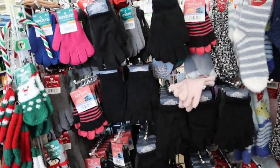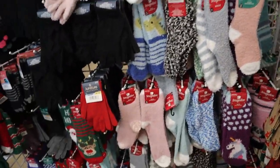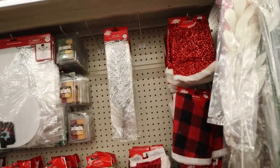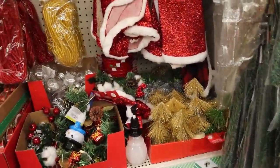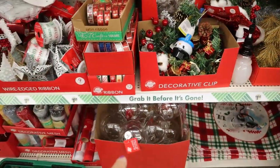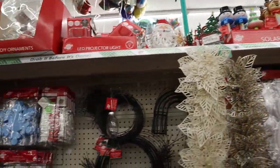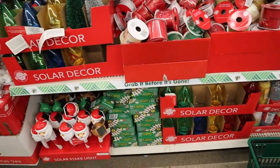Over here on this side, they have more gloves and more fuzzies. You get more variety than just the Christmas socks, which I'm loving. Ooh, we got some tree skirts for the little trees. A lot of decoration. Oh, I like these trees right here. These are cute. Giant ornaments, if you have one of those big trees. Man, listen. You can decorate your whole house right here on a budget. I don't want any excuses from anybody.